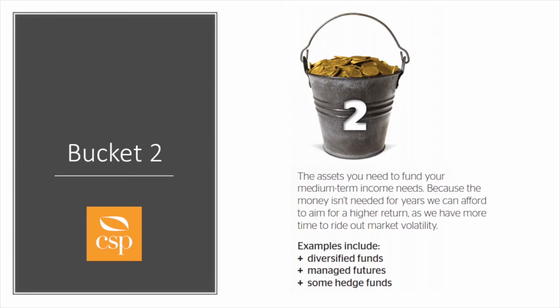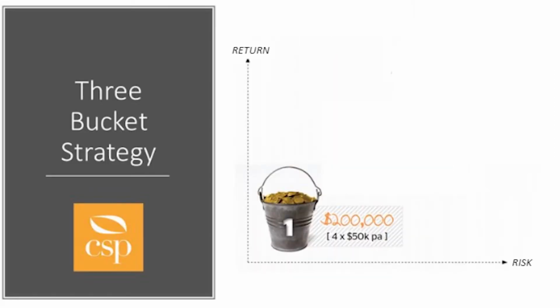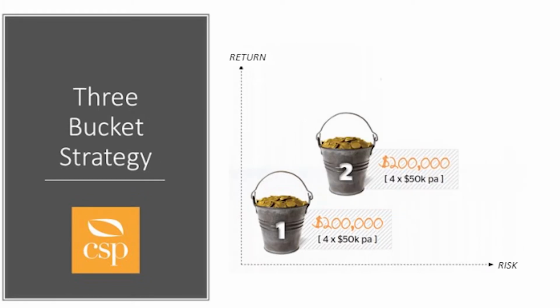But just for the purpose of this, they're alternative assets, a little bit more return and a little bit more risk than cash, but definitely less than shares. And as we said, average client might have another 4 years worth of income, so 4 years in bucket 1 and 4 years in bucket 2, gives us 8 years worth of income in total.